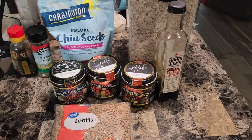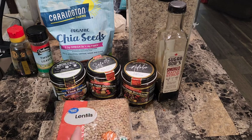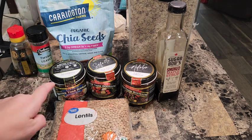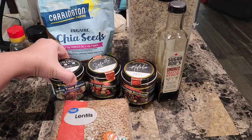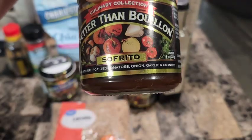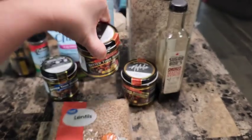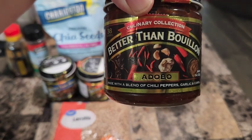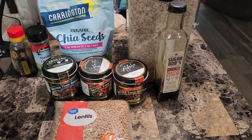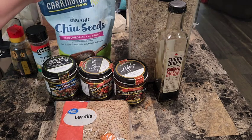We are about to work on the vegan sausage patties. I am going to use a half a bag of these lentils, a cup of rolled oats, 3 cups of broth, so I decided to use a tablespoon of each: sauteed onion, sofrito, which has roasted tomato, onion, garlic, and cilantro, and adobo, which is chili peppers, garlic, and cumin. We're supposed to use a cup of flaxseed. I'm going to use chia seeds in its place.